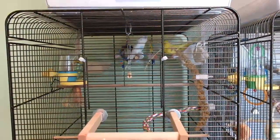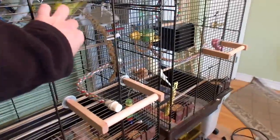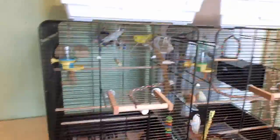But I'm going to open the door, and hopefully he'll come out for me so I can show you his first flight. All right. I know Luna will come out right away.